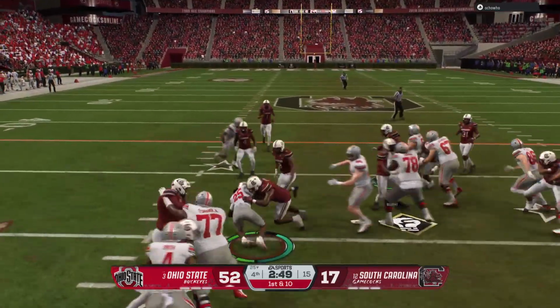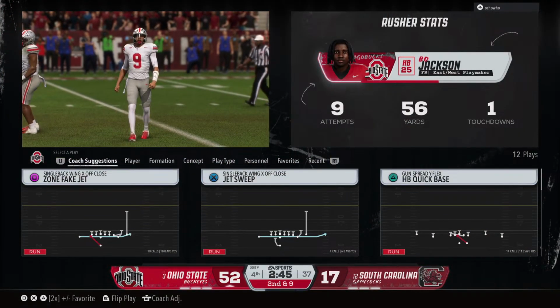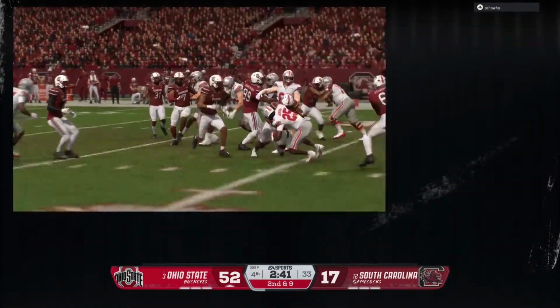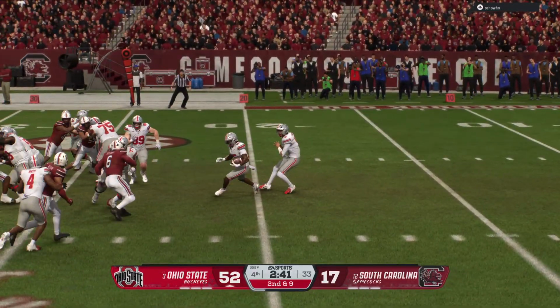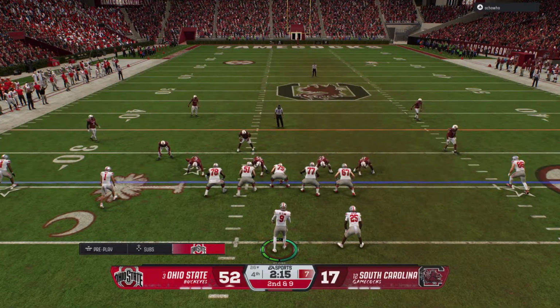On the ground, trying to pull the plug on this clock. He is going nowhere. Stop at the line of scrimmage. Boy, there wasn't much room to wiggle for that running back there. None at all. Great job by the defense getting in the backfield quickly, closing up all the holes, nowhere to run. Didn't get much on first down.